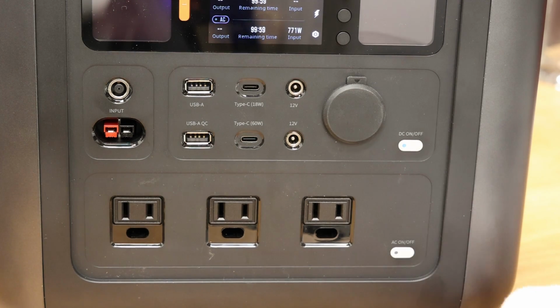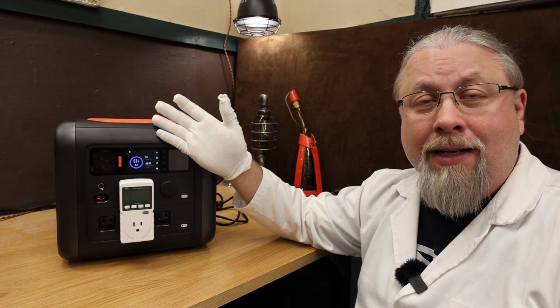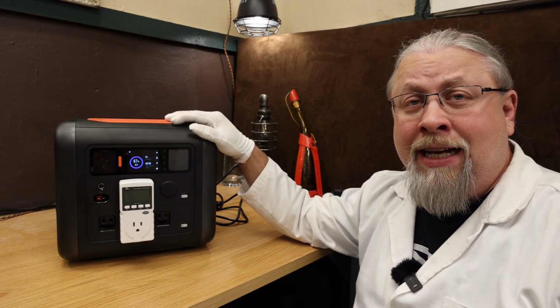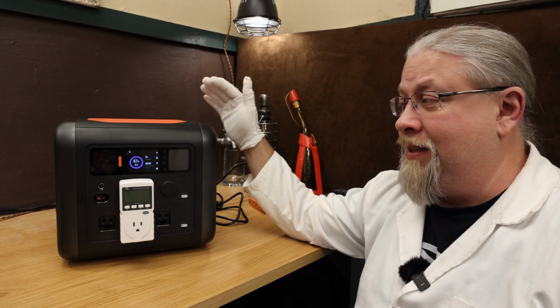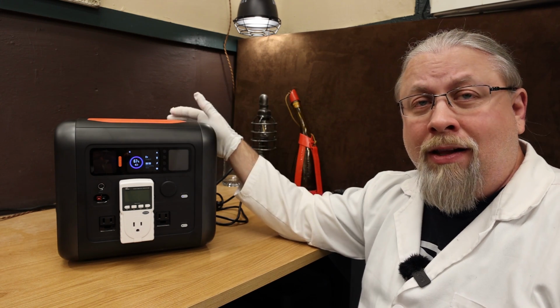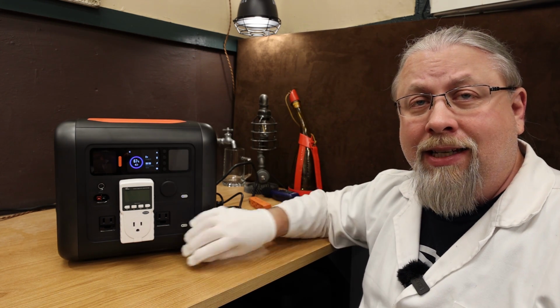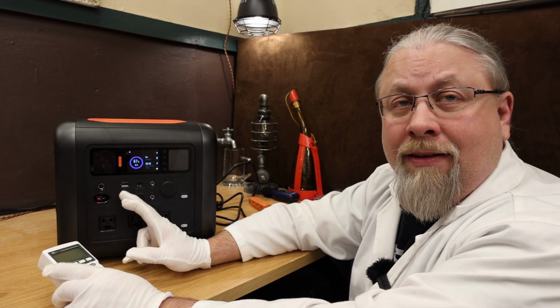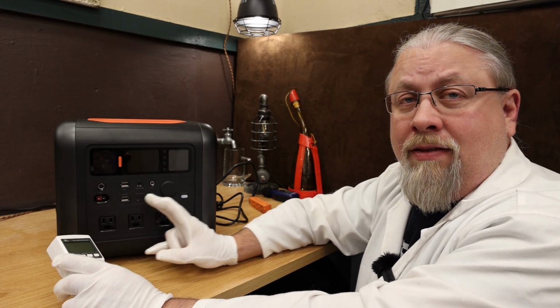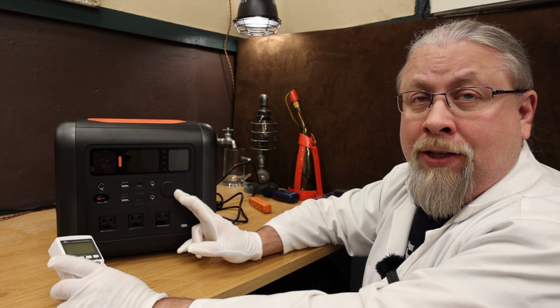Nothing happens. So yes, full of surprises, this product. It doesn't have AC pass-through charging, which I find very shocking. So when you're plugged into the wall and you're charging this thing, you can't use the inverter. Now, you could use the DC. You can charge your devices, you can run a 12-volt fridge.